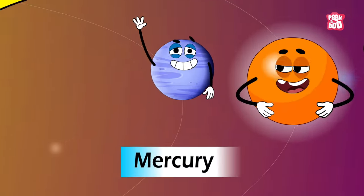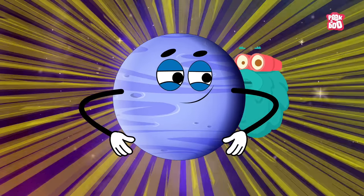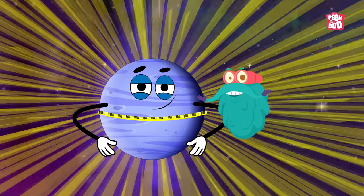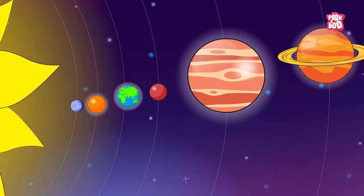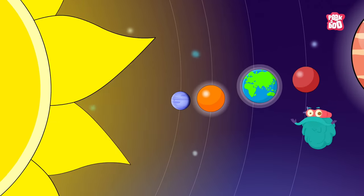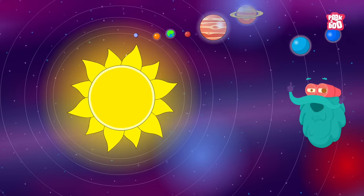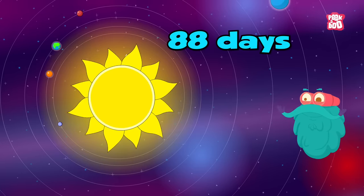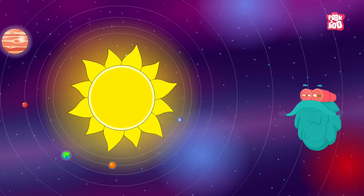Mercury is the first planet in our solar system with a diameter of 3031.9 miles, making it slightly bigger than our moon and eventually the smallest planet in size. But despite being small, it is the fastest planet in our solar system, as it takes only 88 days to complete one revolution around the sun.